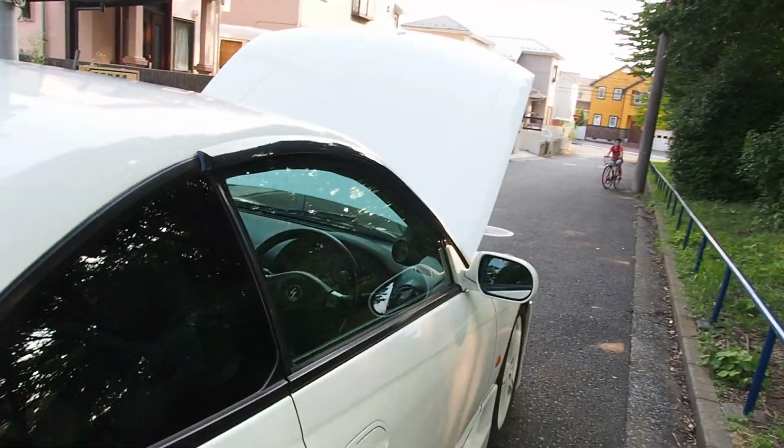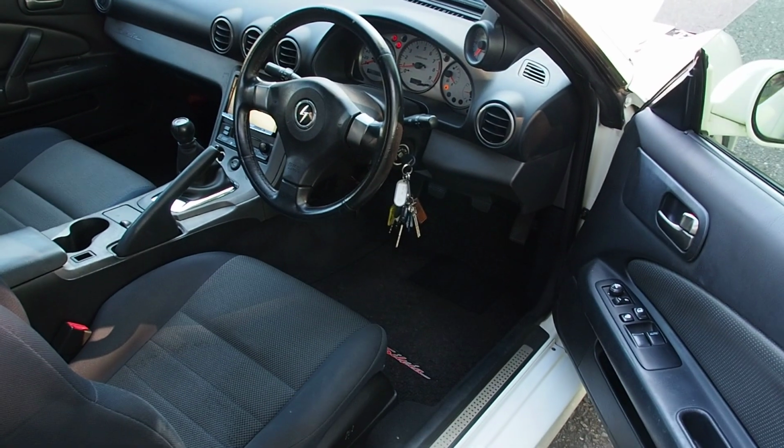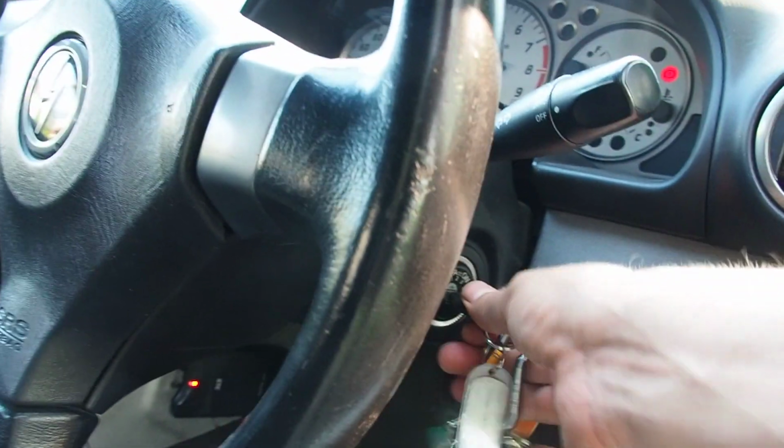I've taken it for a nice long test drive, drives quite nicely, and really nothing that needs to be mentioned here. I'm going to do a full walk around. For now I'm just going to turn the engine off because there's no need to keep it running. We are almost out of gas at the moment too.